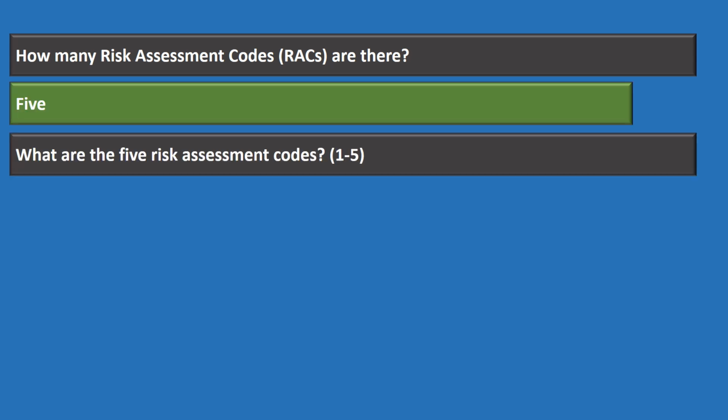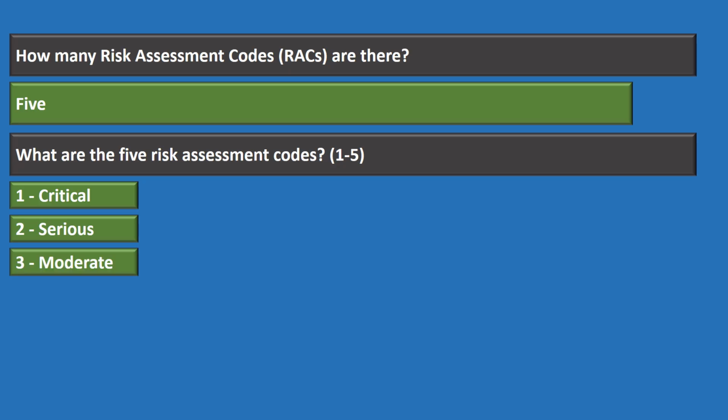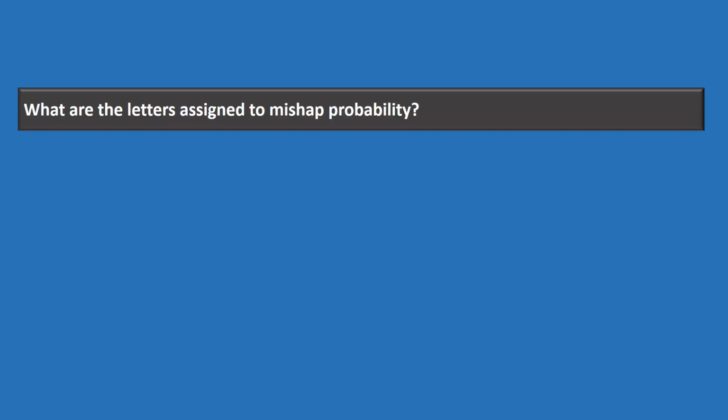We say there's 5. What are the 5 risk assessment codes? So level 1 we say is critical, RAC 2 serious, 3 moderate, 4 minor, and 5 is negligible. Right? 1 critical, 2 serious, 3 moderate, 4 minor, 5 negligible.